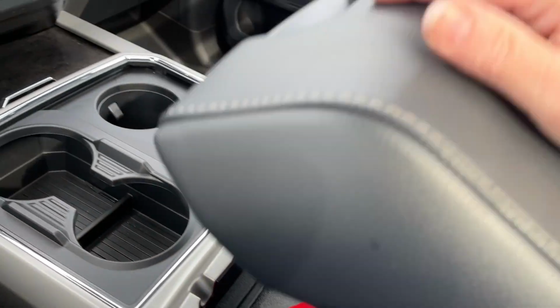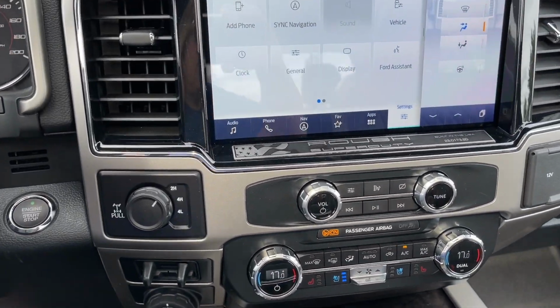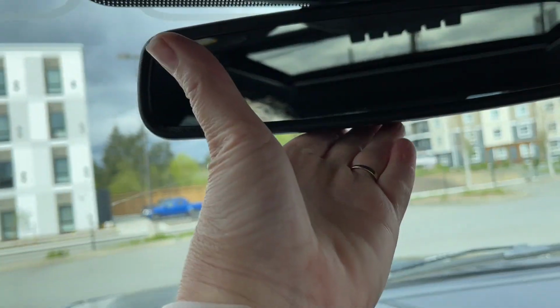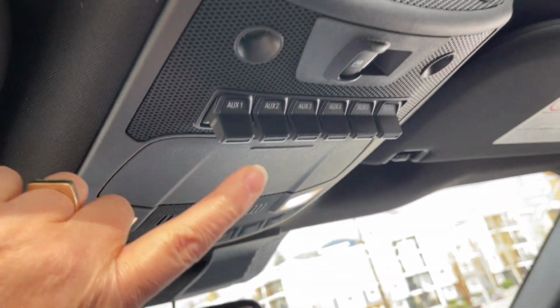And then you can put your code in there. And then off to the side is a 12 volt and 110. You also have 2 glove compartments, and your serialized badging is located right here. And then up top here, you have an auto-dimming rear view mirror, as well as your universal garage door opener, lighting controls, sunglass holder, upfitter switches.